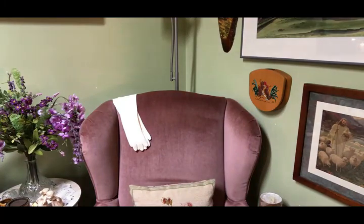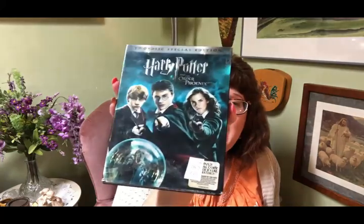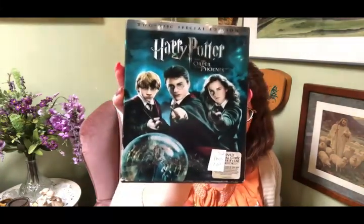I have one item left to show you. Well, first I'll show you this. Olivia found another Harry Potter, and it was also $1, so she paid $1 for that. I don't know if that's all of the movies or not, but she's got 3 of them now anyway.